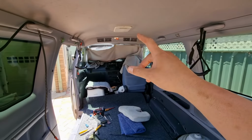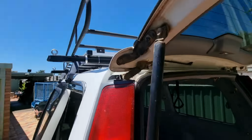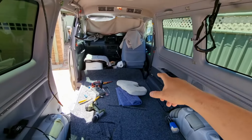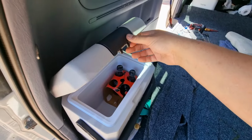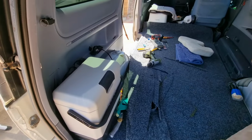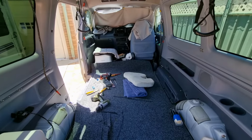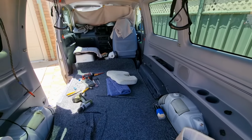The solar panel is doing the job. It's up the top here, the brand new solar panel. It's keeping that lithium ion battery charged. And the little fridge here is running pretty much around the clock with a couple of Cokes in it, and doing a wonderful job. It's keeping up with everything indefinitely. So we're doing really well, and we're happy with the build so far.